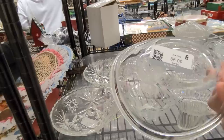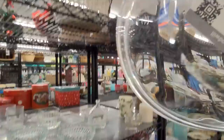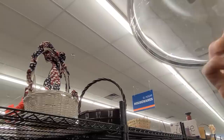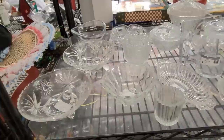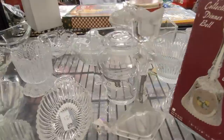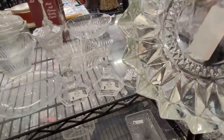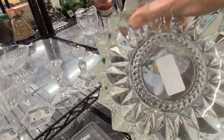This is a pretty piece, but I thought it might be Steuben, but it isn't marked. It's a bit too lightweight. It doesn't feel right. There's no mark there, so I would venture to say that it's possibly Mikasa or IKEA, something like that. Is one of the ashtrays I was talking about. Quite nice, nice cut glass. Very heavy.